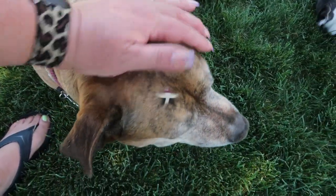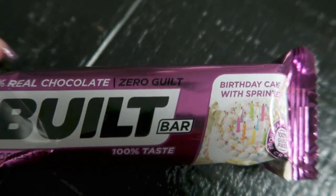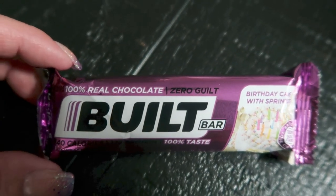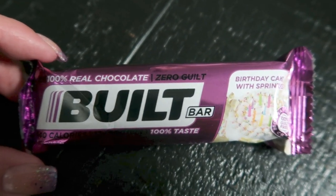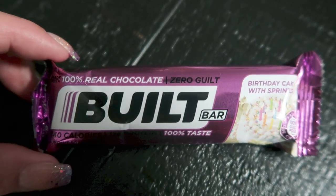That's you. Dessert tonight is a Built Bar, and I don't know if you see this flavor. This is the birthday cake with sprinkles. This is a brand new white chocolate covered Built Bar. This is so good. I'll show you guys what the actual bar looks like.